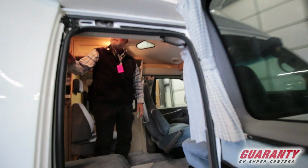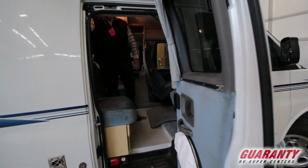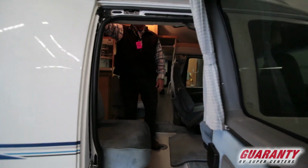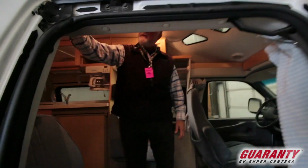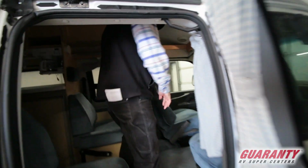All your control panels up here. Generator, it's got 88 hours. Direct spark ignition on the hot water. Monitor panel, fuse panels and circuit breakers. We'll hit the disconnect switch. And I always turn around and go out backwards so I don't slip.